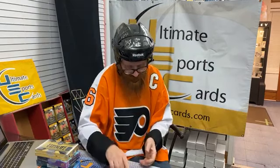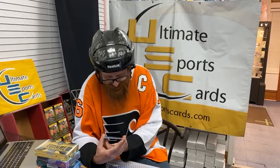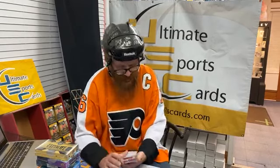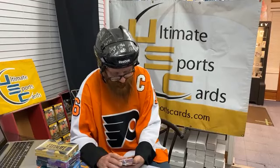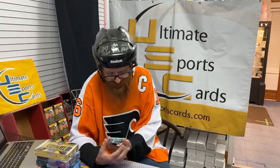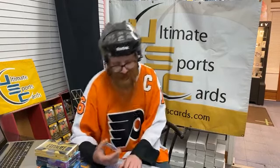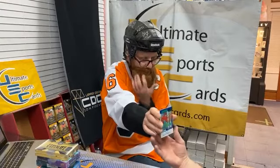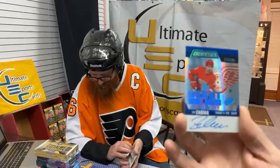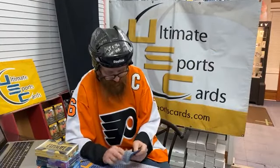Okay. Rookie Science. Hey, Columbus Blue Jacket, Emil Bemstrom. And a debut ticket access autograph rookie, 112 out of 299, Detroit Red Wing, Philip Zadina. Oh, cool. Nice. Goes to Wesley. Congrats, buddy. Nice hit. Good way to start. Fantastic. Good job.